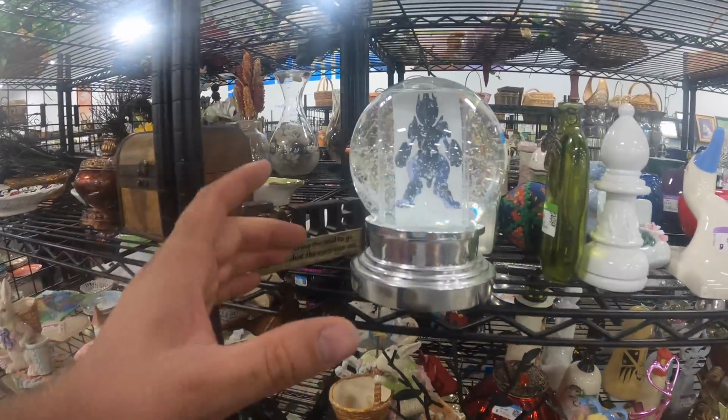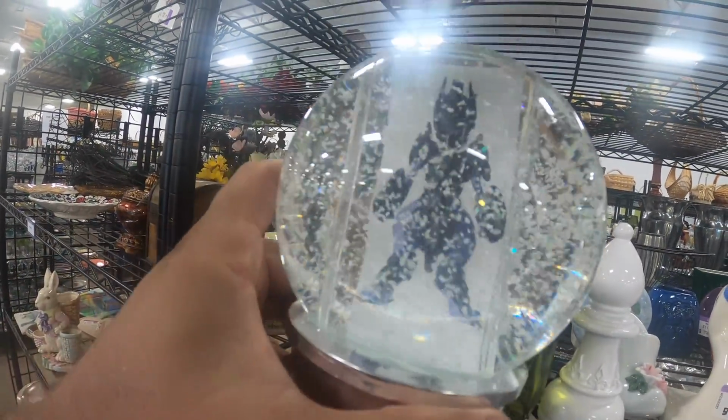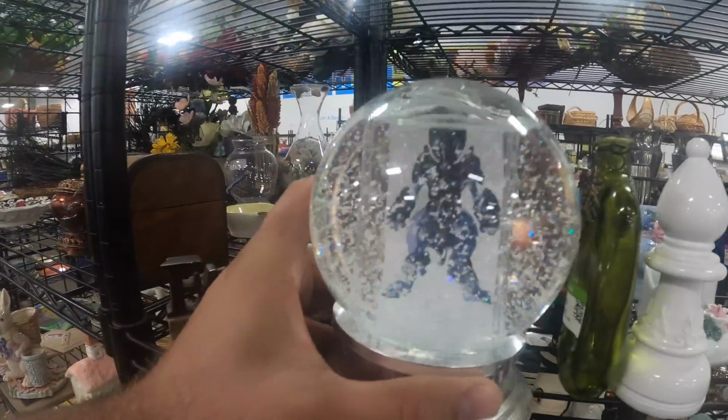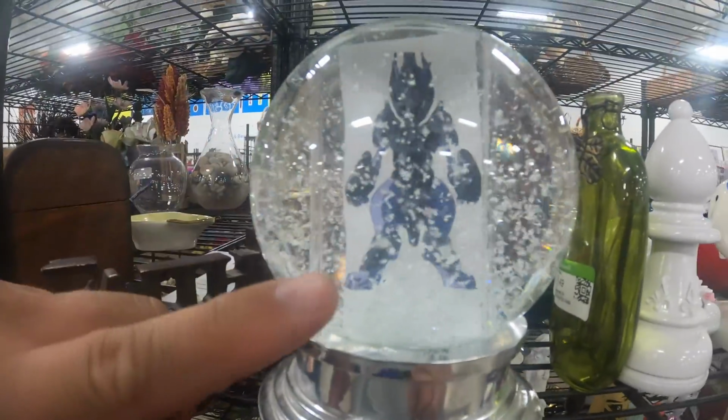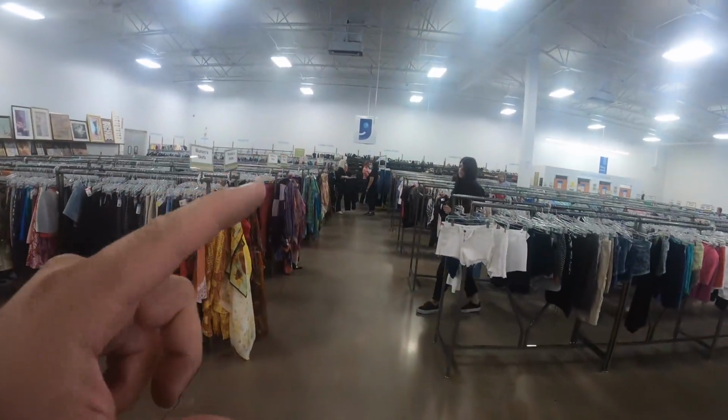I want you to look at this peculiar thing. It's a snow globe, which I guess you can take apart and put your own photo in there, but someone just printed off the computer Mewtwo in armor or something, I guess is what that is. Interesting. Also interesting.